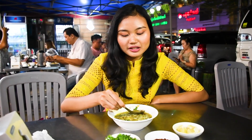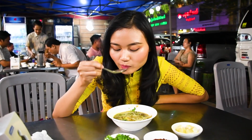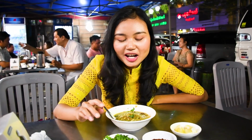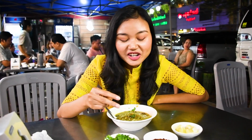And I'm going to taste the topping. The topping has two textures: the outside is a little bit crunchy, and the inner part is a little bit soft, so it goes really well together with the mohinga.